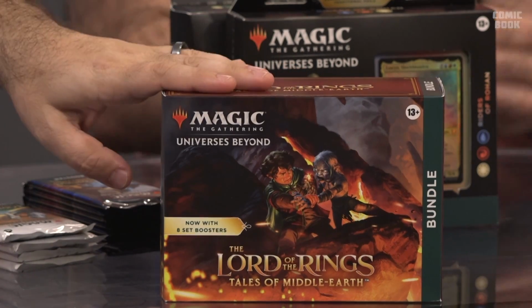Nice. And you can see it has Sauron and a version of Aragorn and Arwen as the face cards there. Love that. All right, I'm going to move this one to the back. This is the starter bundle, basically. Well, this is a booster bundle. A booster bundle. It's going to have 8 set boosters in them.